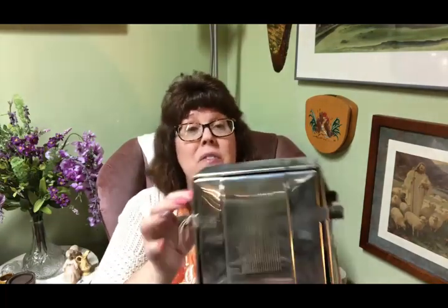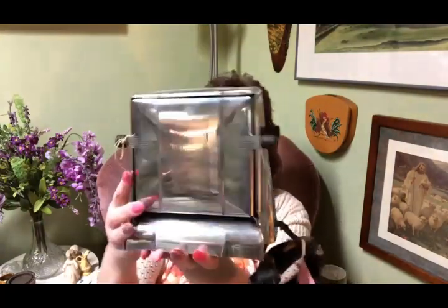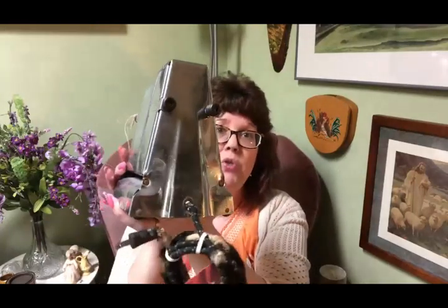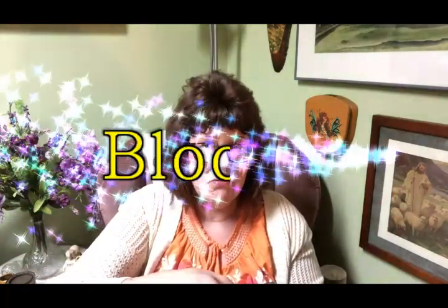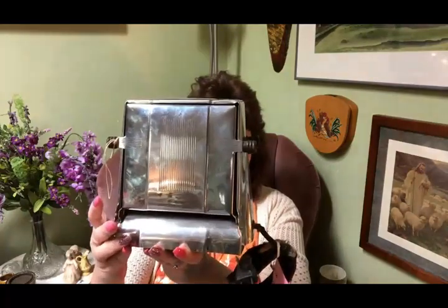Chances are Scott could probably rewire it and put a different cord on it, but honestly, I don't have any desire to use it as a toaster. It'd be pretty cool if it still worked, but it's really dirty, and so yeah, I wouldn't want to put food in it. But I just thought that was the coolest thing ever, and it'll be down here in my vintage room, of course, displayed somehow, but I don't know how just yet.